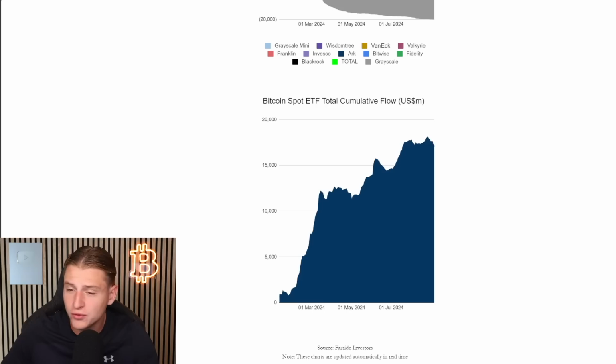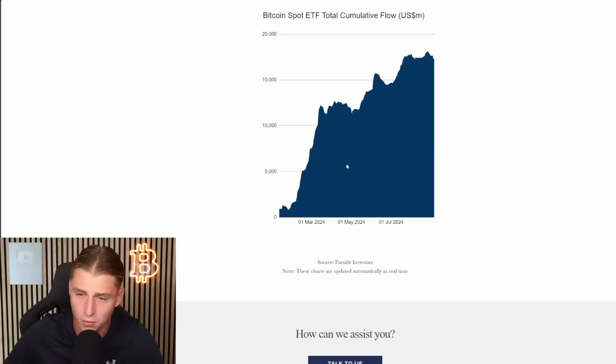So it is normal to see, of course, some outflows since there's been so much inflows on the spot Bitcoin ETF ever since it launched.